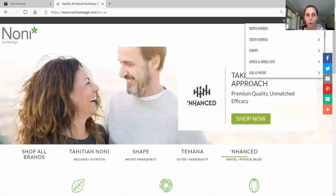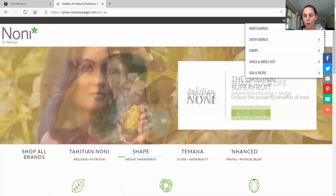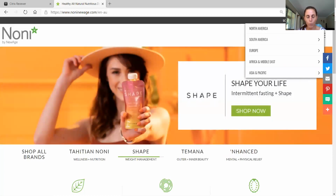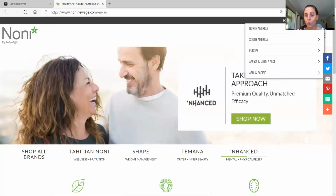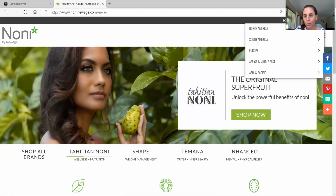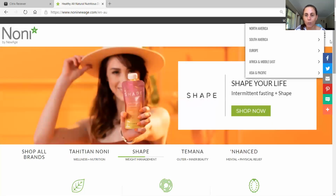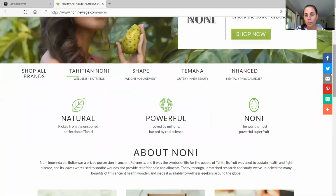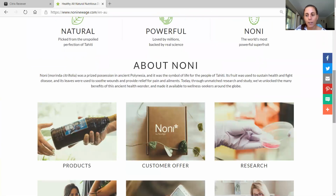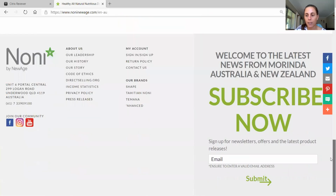Okay, so if you are trying to order for somebody in the US, then you want to be shopping on the US page. If you're ordering product for yourself in Australia or New Zealand, again, make sure you're on the Australia or New Zealand page before you start shopping and before you start checking out, just so we don't have any delays in getting your product to you. So we scroll down here and you can see some really nice imagery, and all of these things are links.